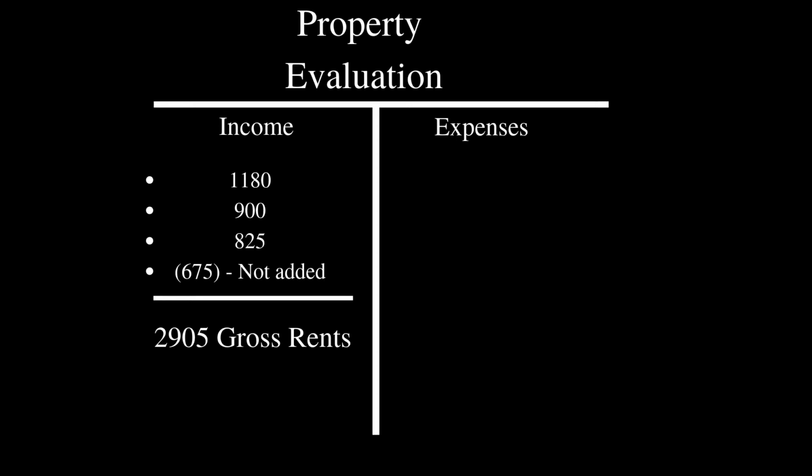So $1,180 on the biggest unit, 2-bedroom, 1-bath. Another 2-bedroom, 1-bath for $900. A 1-bedroom, 1-bath for $825, and one for $675.